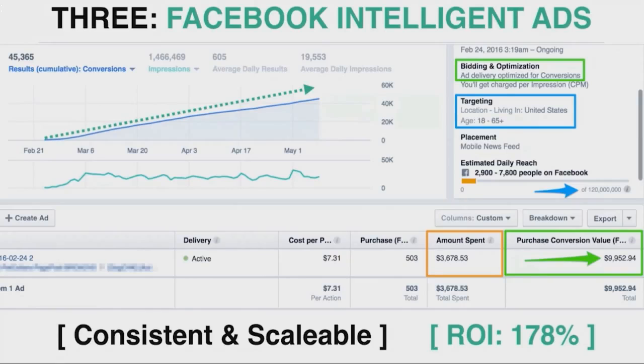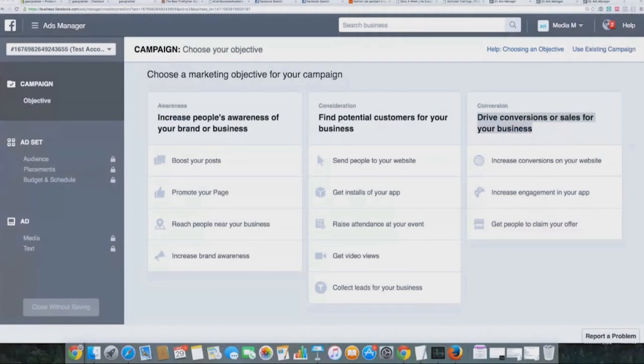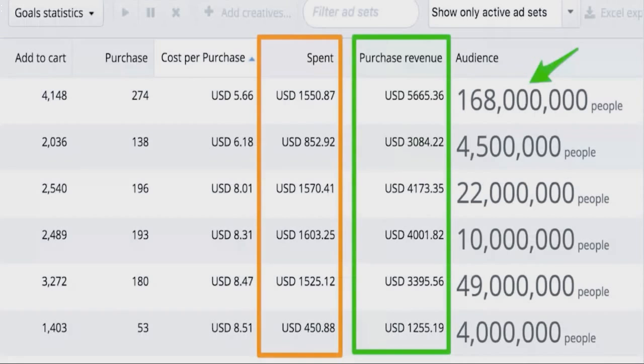And look, you think this is a one-hit wonder? It's not. Let me show you some more campaigns that are absolutely crushing it right here. So we've got these campaigns hitting massive, massive audiences. 168 million people, 4.5 million people, 22 million people. So you've got people that are going to teach you how to hit these teeny tiny little micro audiences, and your money comes and money goes. But when you're hitting a massive audience like I am, 168 million people, 120 million people, it doesn't phase out, right? And the way you achieve this is with zero targeting.